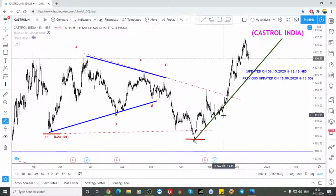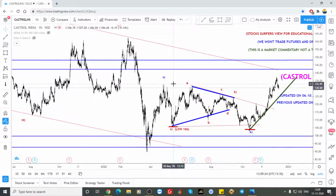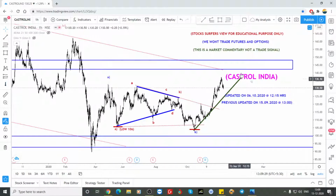So whether this 1 2 3 4 5 is completed, and one more, and again a little bit of consolidation, and then one more high to that 145 is also possible. So this thing, 140. Let's see how it moves. But anyway, it has already broken the high and my target is achieved, what I took only for this trade. Once it breaks this high of 160, then only I will invest in this.